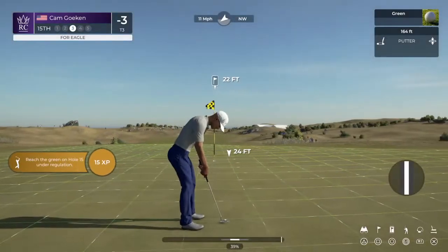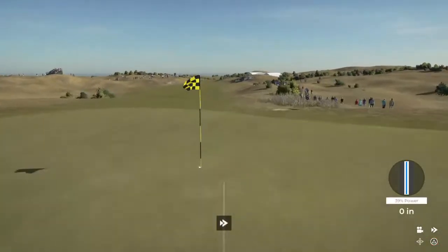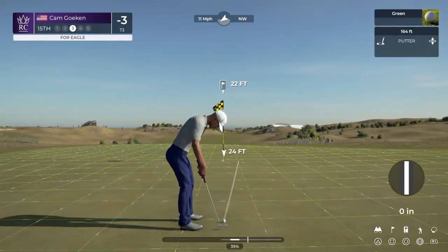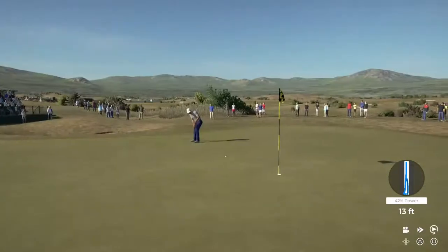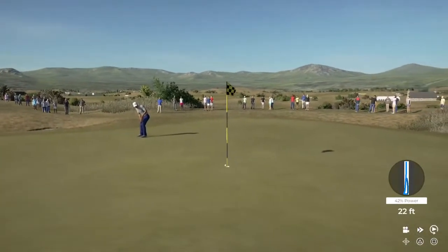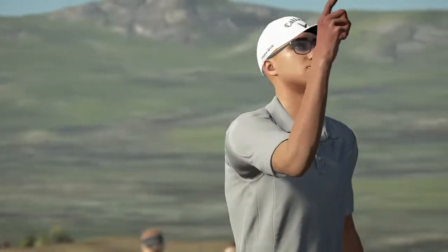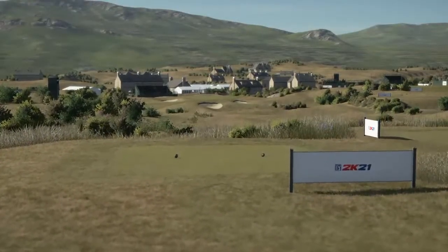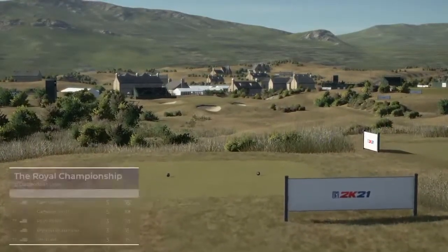High pressure moment here. This for a share of the lead. Yes, and three holes to go. This is getting to be a nail biter. Get in. And down it goes for an eagle. Woo, this is getting fun, isn't it? Currently at minus five now for the day.